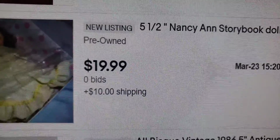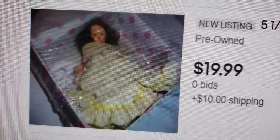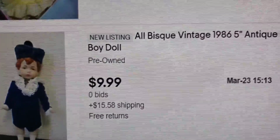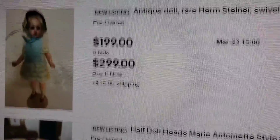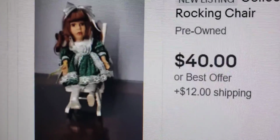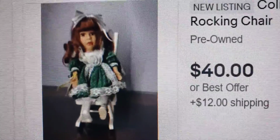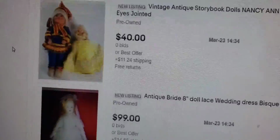I didn't ask for a Nancy Ann storybook doll, which is made out of composition. It's not even made out of bisque. And no, I did not ask for this fake wannabe antique doll right here, made in 1986. No, I did not ask for that. So there you go. I'm pissed off. Rant over. Yeah, I did not ask for this piece of shit either. Collector's choice, vintage wind-up musical porcelain doll. No, I did not want a 1980s doll sold on QVC. And yeah, there we go.